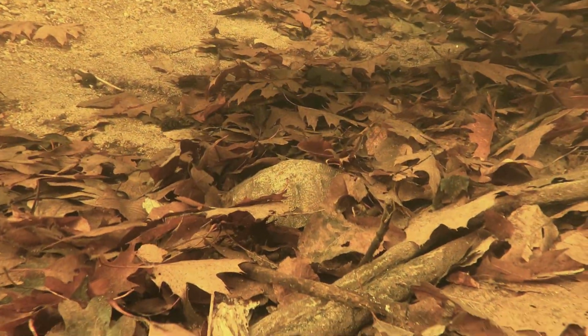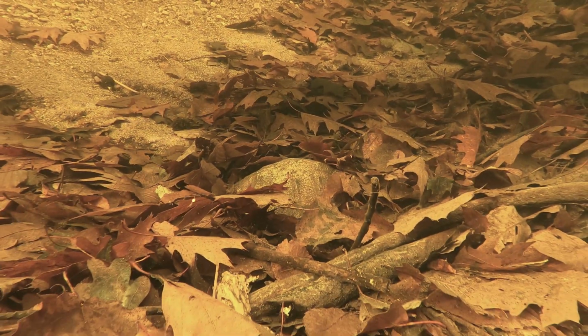This wood turtle put in a little bit more effort camouflaging itself by choosing to hibernate among submerged leaf litter.